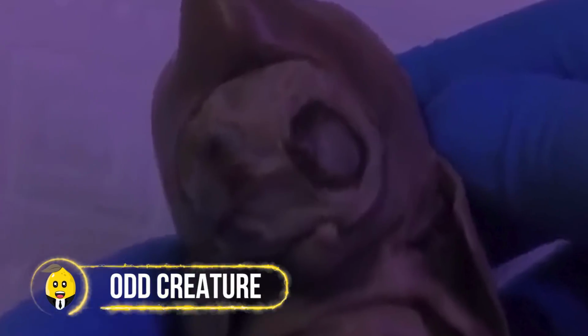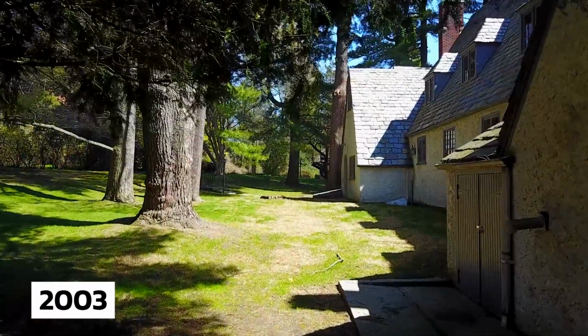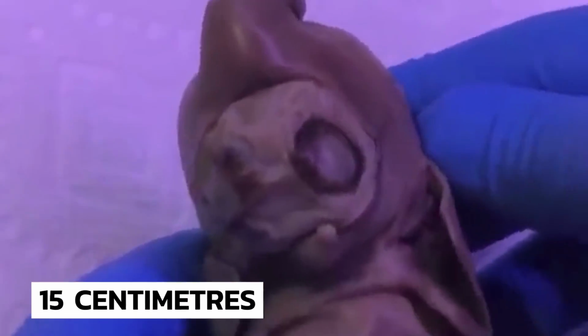Odd creature. Found in a man's backyard in the year 2003, with its figure so tiny, estimated to only be 15 centimeters long, and a bat-like face with huge ears. This creature was considered an extraterrestrial one because of these weird characteristics.